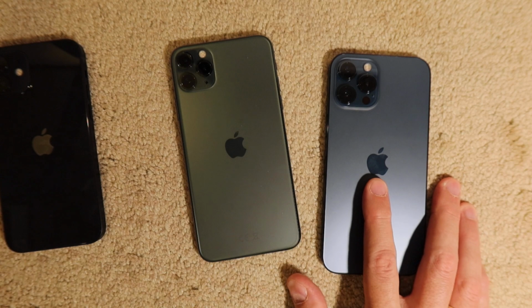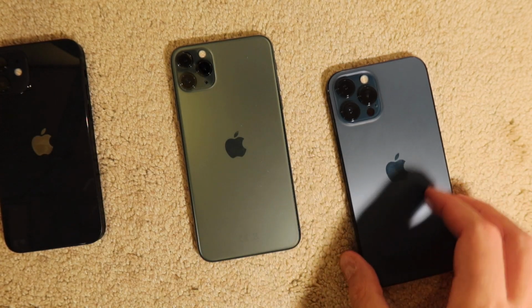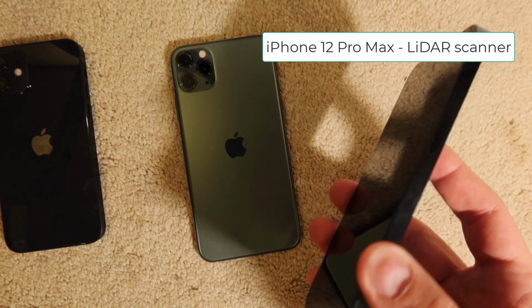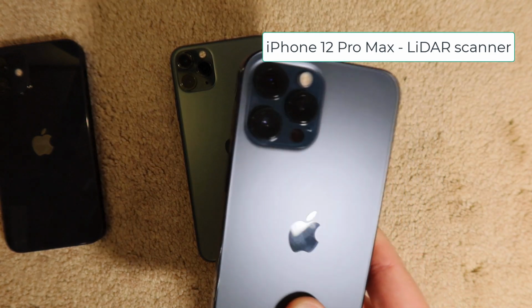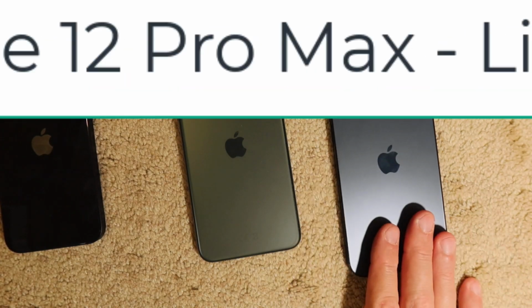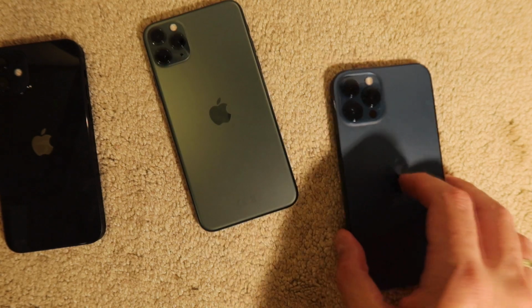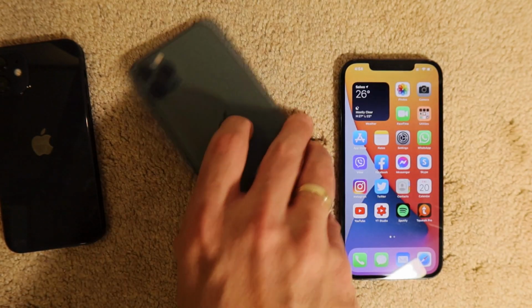Also, what the 12 Pro Max is distinguished with is that it has LiDAR scanner for night mode portraits, which means faster autofocus in low light. And also they say that it will provide a better augmented reality experience if you use this phone. And that's basically it, you know. So you can choose for yourself.